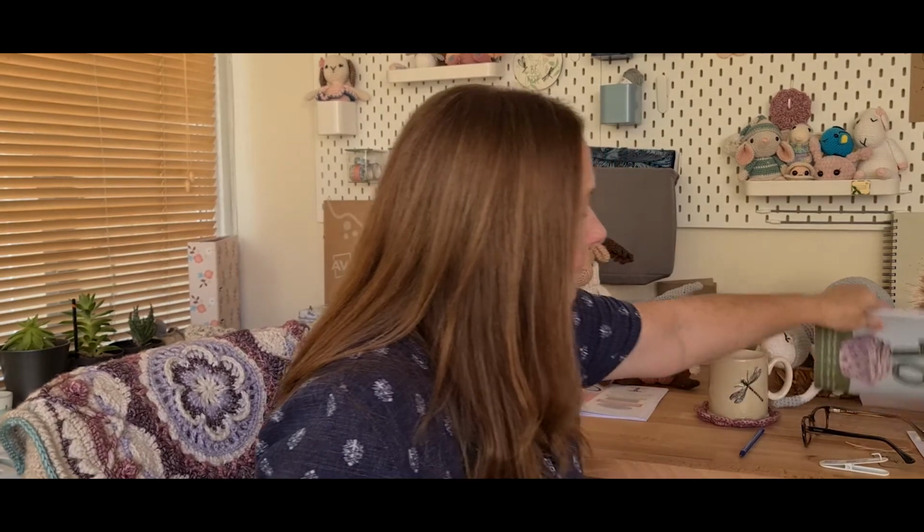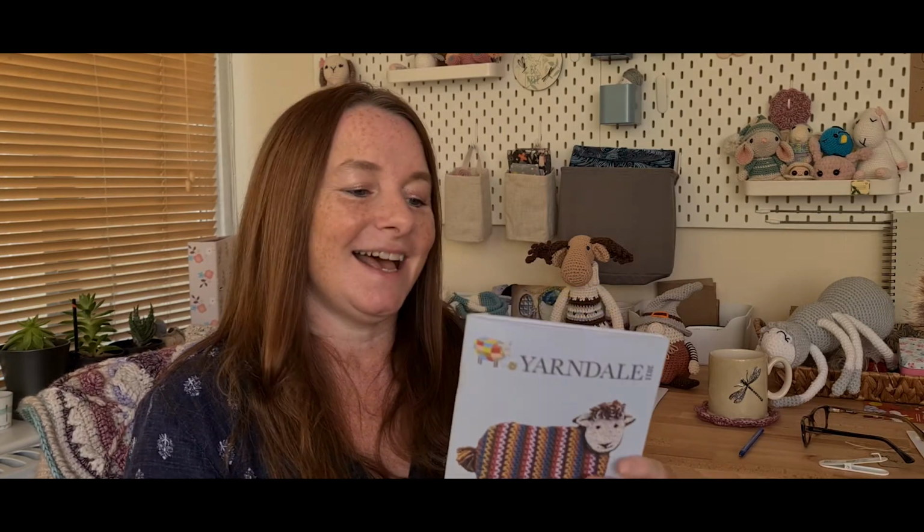a guide. Next year is Yarndale's 10th birthday, and it was set up by Lucy from Attic 24, who I'm sure you're all very well aware of who Lucy is. And she has a fantastic blog and website, and she's lovely. She's actually stepped down now, and it's somebody else that's taken over, but it was still just as amazing.